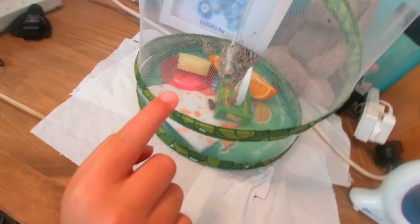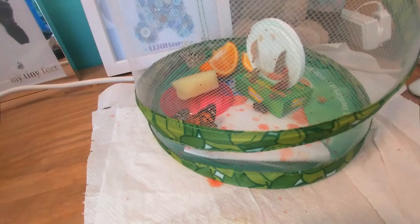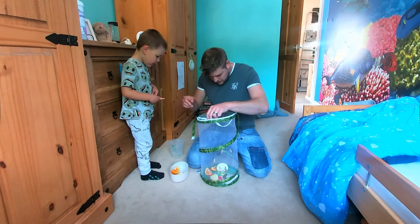Yeah. Whoa. All right, that's enough. I think it wanted to fly away from me. Yeah. I think it flew away from me because I'm touching it too much. Did you touch it a little bit too much so it flew away? Yeah. Right, okay. First things first, let's get this old orange out. I'm going to put my hand in with them and hopefully no escape.